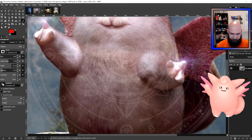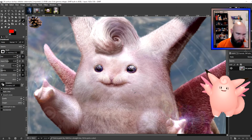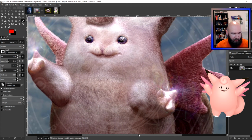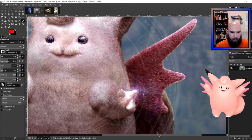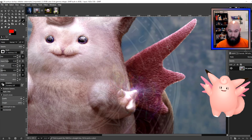Let's see. A big fluffy tail that doesn't look like there's any sort of skeleton in there, but it's really hard to tell from this angle. Again, the wings, I really have no idea what those could be. I guess, with a big stretch of the imagination, they could be modified shoulder blades, which are actually called scapula, or scapulae when it's plural. I guess they could be.